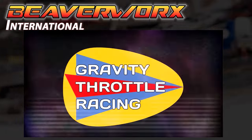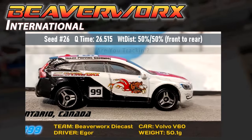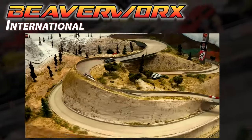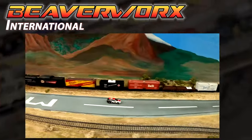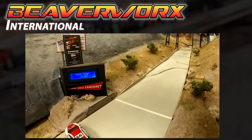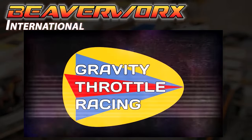And then you got Gravity Throttle Racing doing their Bragging Wagon Series, and Beaverworx has got our Volvo V60 wagon that we're putting in there because we just had to do something completely different. And here he is. There is an 8-lap race. That was one of them right there, doing pretty good. Get over to Gravity Throttle Racing.